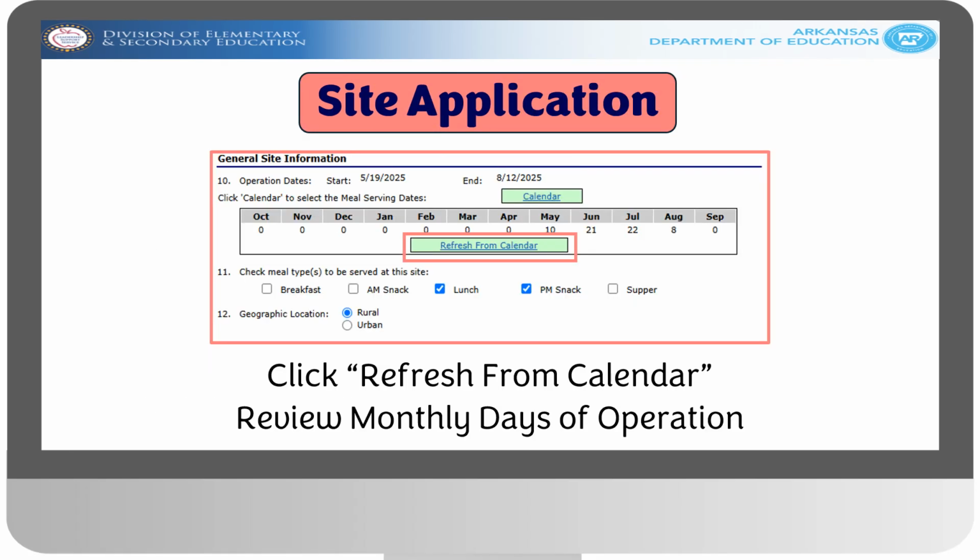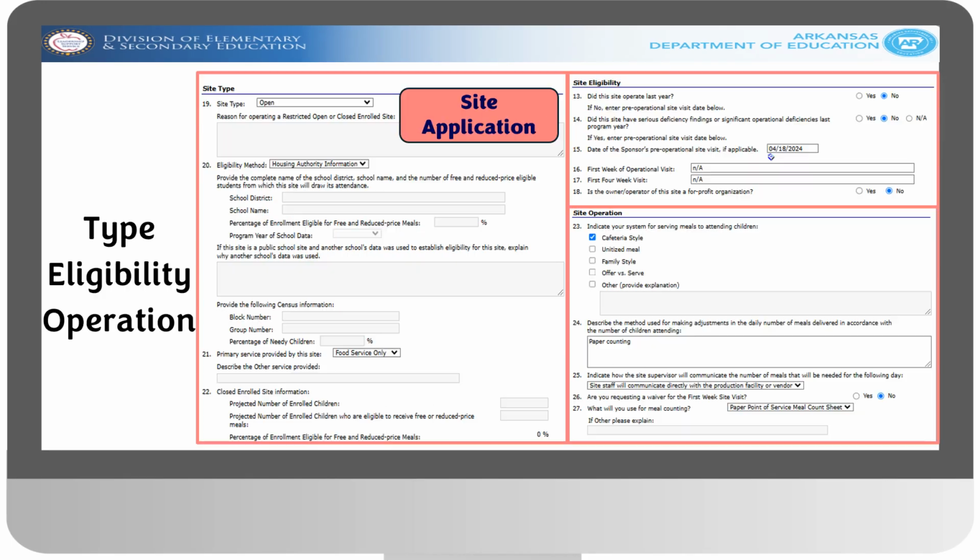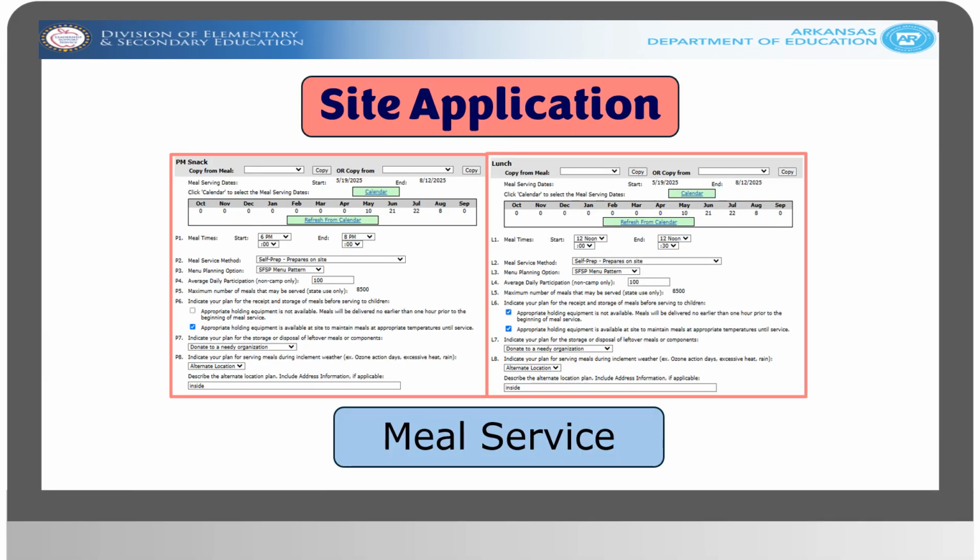Now let's click Refresh from Calendar, review monthly days of operation. Enter information about your site type, the eligibility, and operation. Next, enter your meal service information.